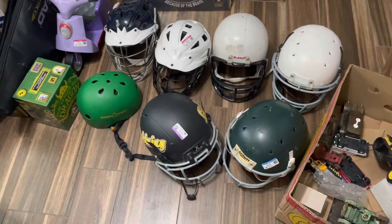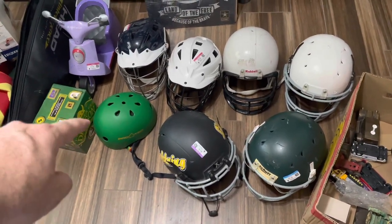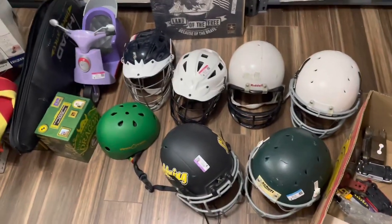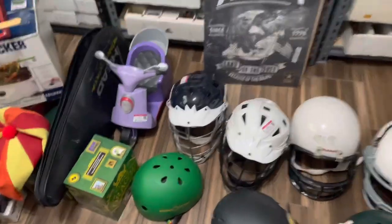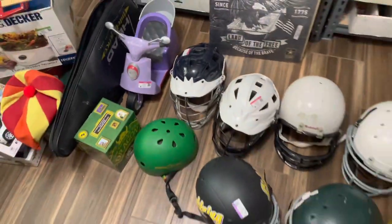Let me show you what's down here on the floor now. All right, I said there was a lot of stuff on the floor. So look, we got skateboarding helmet, lacrosse, football. A lot of stuff. Oh, I didn't even show that. This is an American Girl scooter. I have no idea what that's worth, but they only have a price for $3.49.